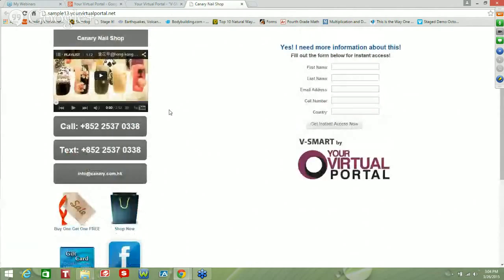You could literally just go to nail shops and ask them, hey, most of them have their business cards sitting there. And you could just simply ask them, have you seen the virtual business card? You could do the same thing with any place of business. I'm just using this as an example. For the most part, people will say no, obviously, because they have their business card right there on the desk.